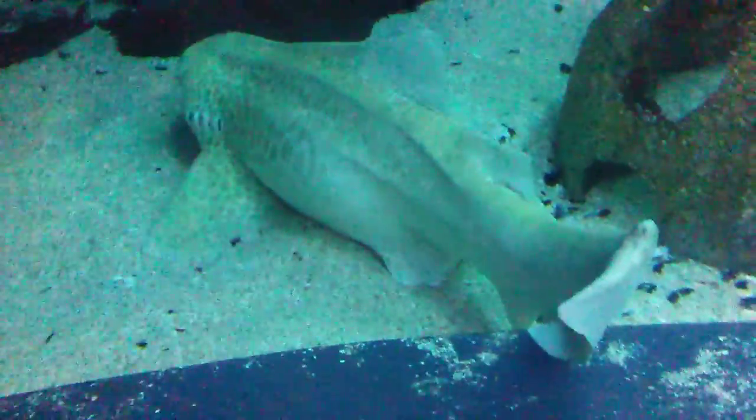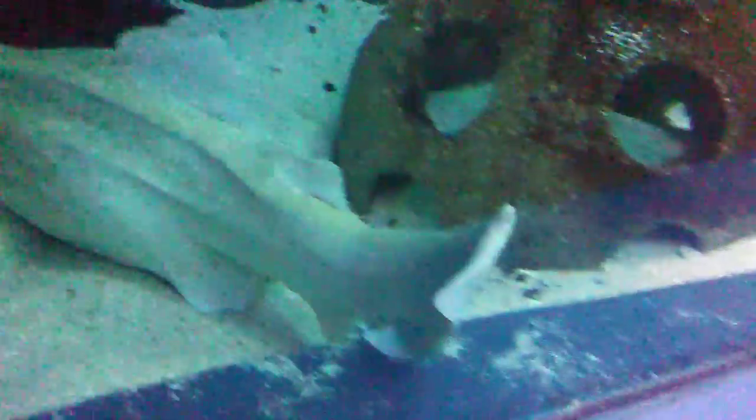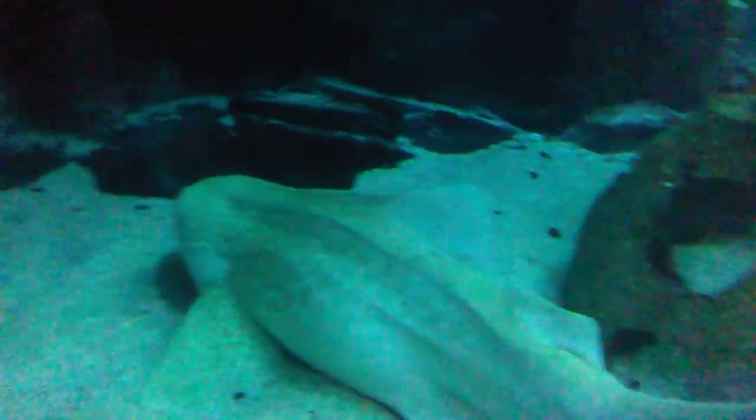Oh, looks like that guy's been injured. Leopard sharks. They're not leopard sharks, zebra shark. They're also called leopard sharks, though. I don't know if that one's all right. That might be a melanistic one, but James, I'm gonna punch you. The stingers are ripped off of their tail. They don't have their stingers anymore. Those are babies.